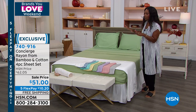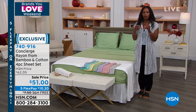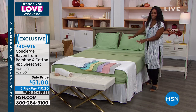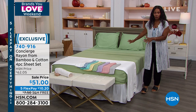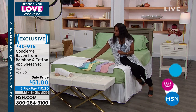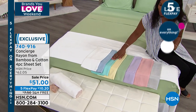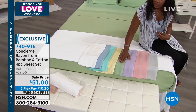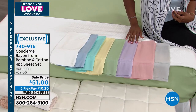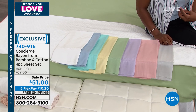So Ellen, I'm gonna show the colors, and then for those who maybe missed it in the beginning, I wanna talk about what bamboo from rayon, or rayon from bamboo means. So on the bed, we've got sage. If that's what you were wondering, a lot of you called in for sage. But we also have these sheets in white. We have them in chambray blue. This is aqua blue. This one is yellow. This is the sage that's on the bed. Here we've got lilac. I'm stroking the pillows, the sheets, because they feel so good. This is blush, and we also have them in silver.